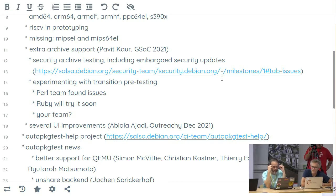Right. So on the extra archive support, that's support for adding external repositories to specific test jobs. So for instance, you can have your own repository that you want to test, and you can add that repository together with the official Debian repository. So this is now already being used for the security archive. So the security team is triggering tests for the security updates, including the embargoed ones. So Pavit's work included making some tests private for the duration of the embargo. But maybe teams like the PostgreSQL team also want to use this kind of facility to test their suites. Yeah. It's there. Okay.